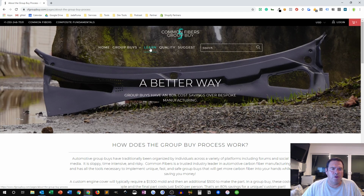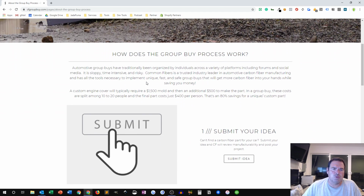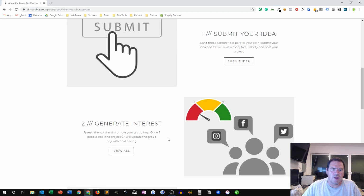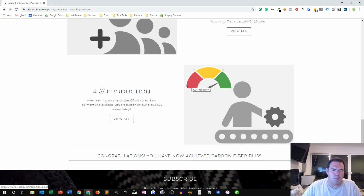We've got a learn page where we talk the customer through the process, because batch process isn't something that most people understand because it's not a common business model. So they walk through the different steps of the batch process. This is where we're reinforcing that red, yellow, green color scheme we have going on of getting closer to the batch being fulfilled, the commitment met.